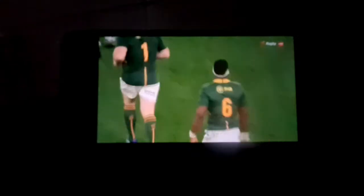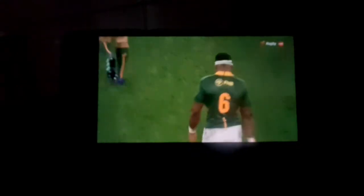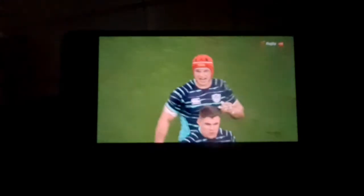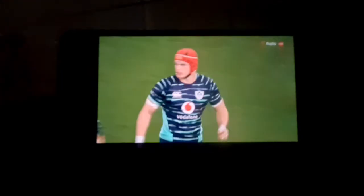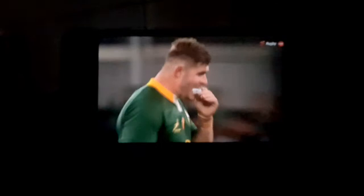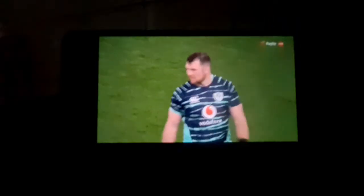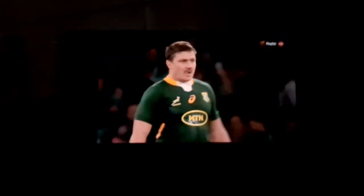Welcome back to the Aviva Stadium in Dublin. South Africa and Ireland tied up at 6 points apiece. Two penalties from the boot of Ireland's captain, Johnny Sexton. One from Damian Willemse for South Africa. He missed another one midway through the first half, and then Cheslin Kolbe was called up to kick a penalty on the stroke of half-time.